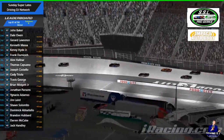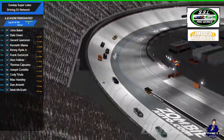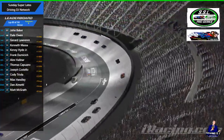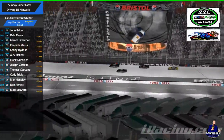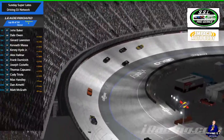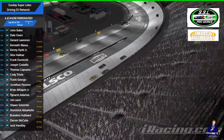Getting into Dumachich a little bit here. Watch your nose on the top side. Going to make his way around. Capuano nowhere to go with Dumachich coming off the bottom side of the racetrack there. Side by side right now. The 60 car of Costello is going to work around the 42. Capuano as well. Previous race leader in the 29 car with a front row seat to this.